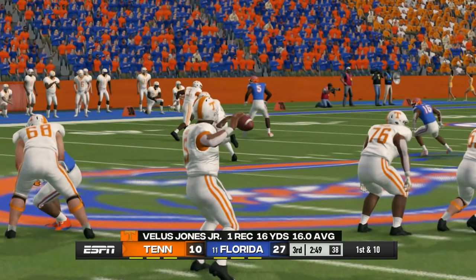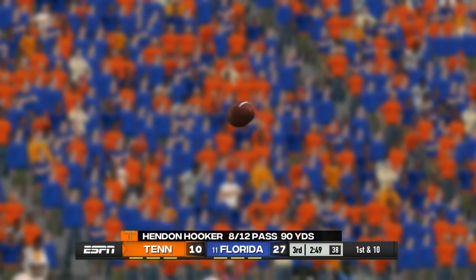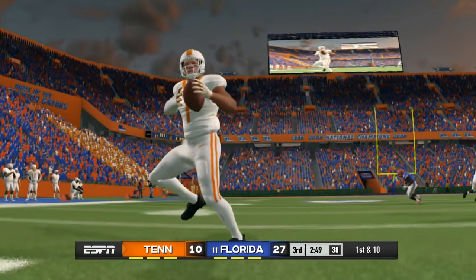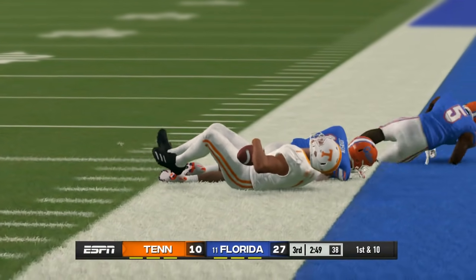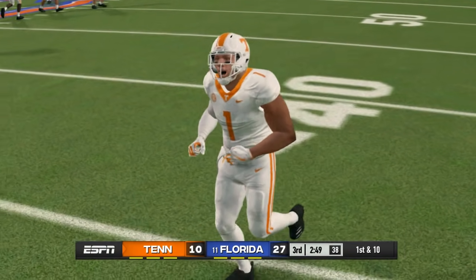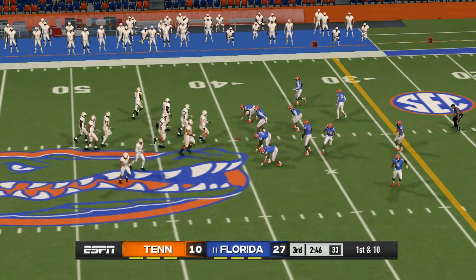There's very good chemistry between these two. They like to run through all their routes before the game. And I have to say, they look sharp before this one even started. From the 40-yard line, it's first down.